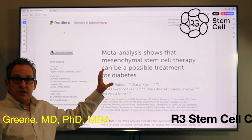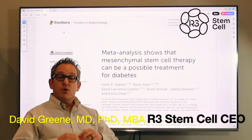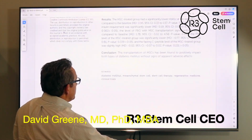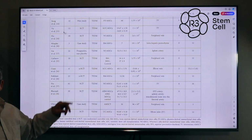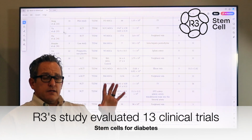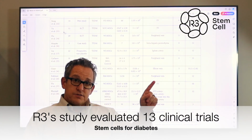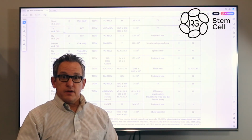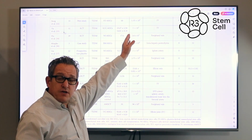We published a recent study looking at stem cell therapy as a possible treatment for diabetes. One of the things we looked at in the best studies that we found, there were 13 of them, were typically randomized controlled trials, meaning that patients were randomized into two groups. One of them got the stem cells, the other group got saline or something that was a control group. Okay?